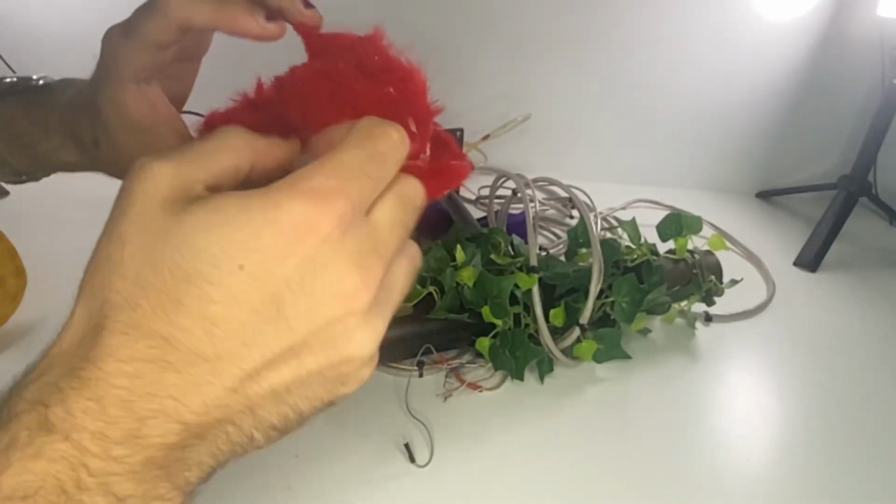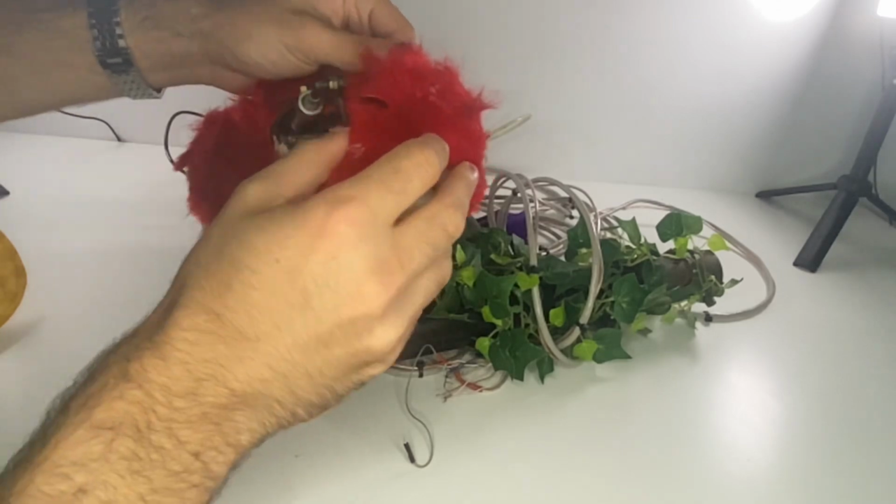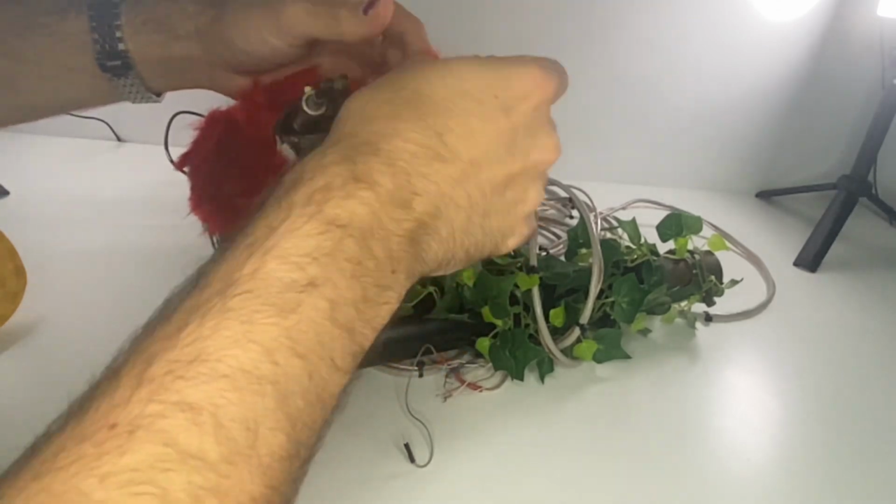After seeing the crack, I just decided to rip off all the fur, just so I could actually get a good look and make sure the body shell wasn't broken or their wings were broken as well.